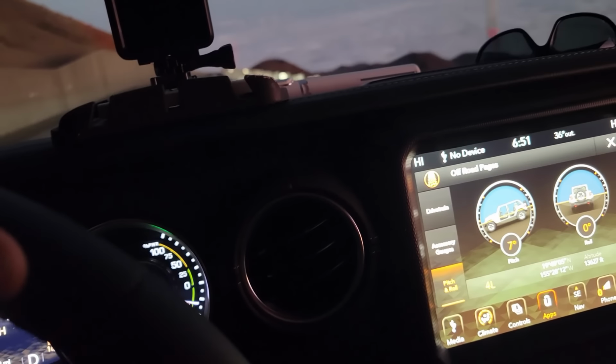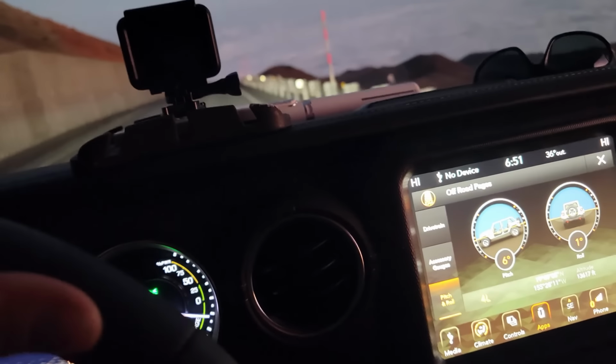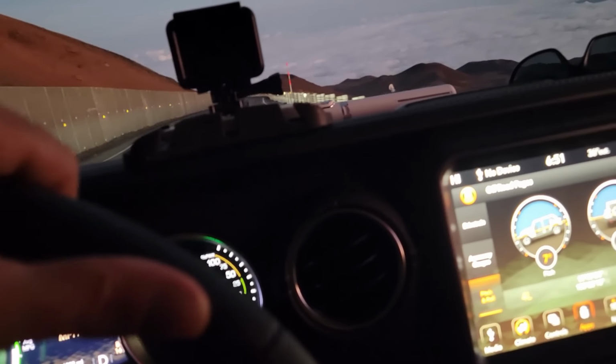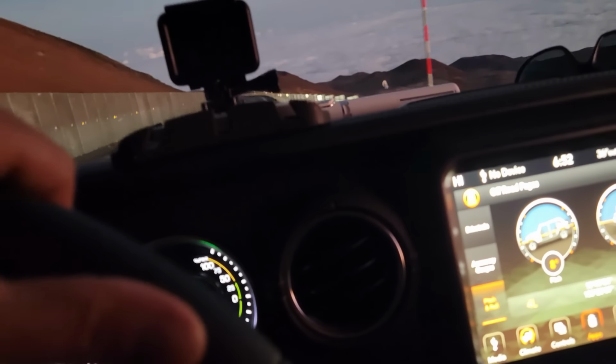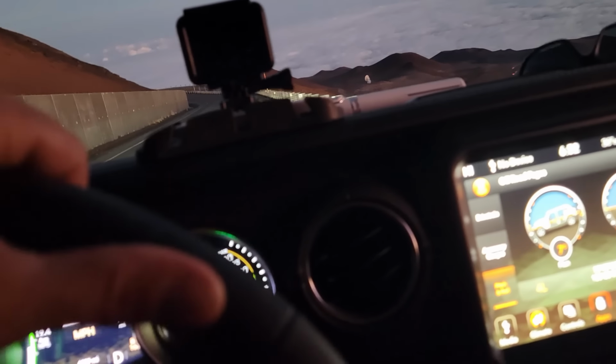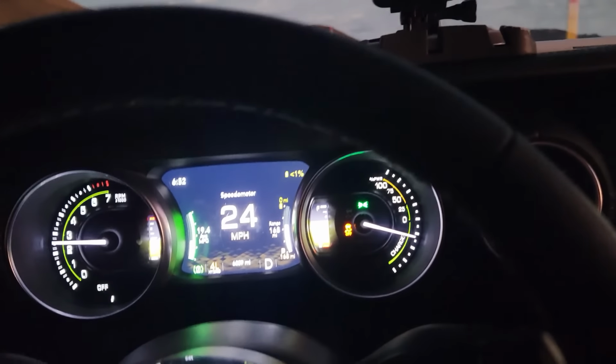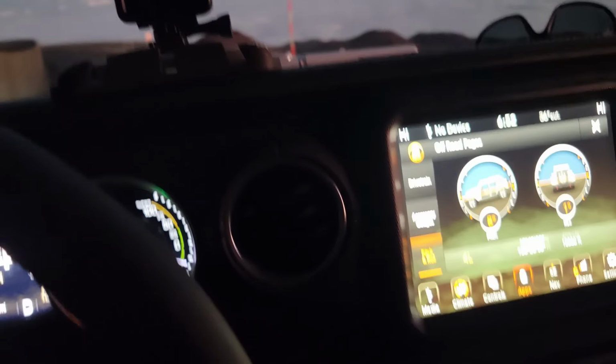We were talking to the Rangers earlier. They said regular Jeep Wranglers, I think they test the brakes going down at like 117, 120 or something, and these hybrids are like 80 or 90. Yeah, these 4xEs, these do a great job.